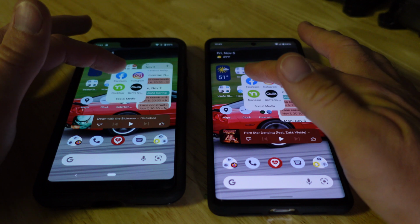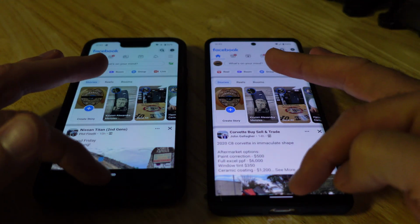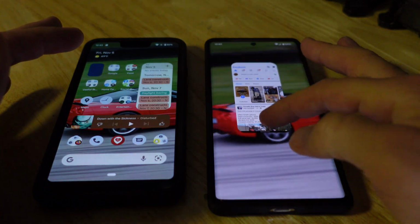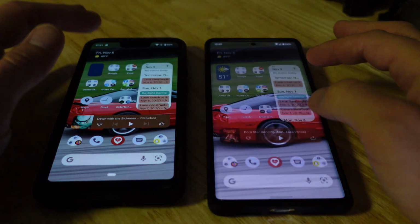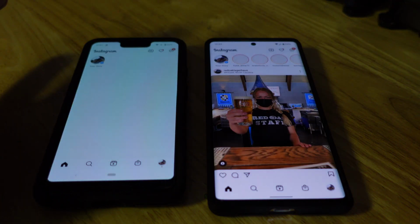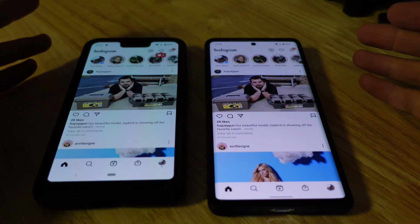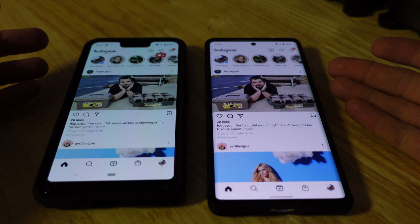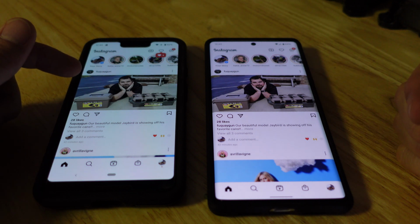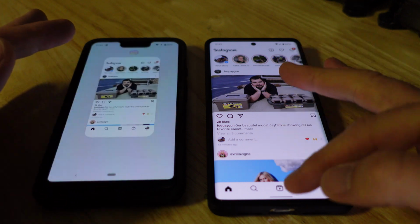So let's open Facebook. Faster on the 6. Let me close it. Let's do Instagram. So it was faster to open, but when it updated, the Pixel 3 had the current information faster than the Pixel 6 Pro did, which is interesting.